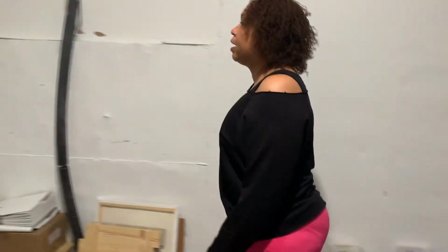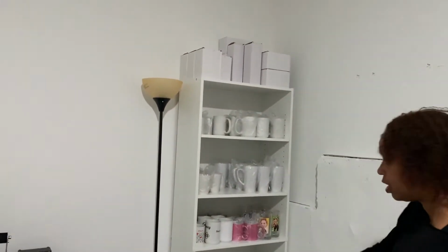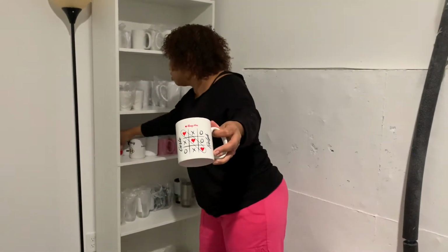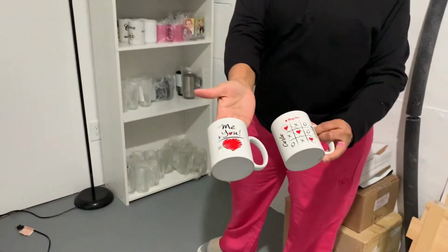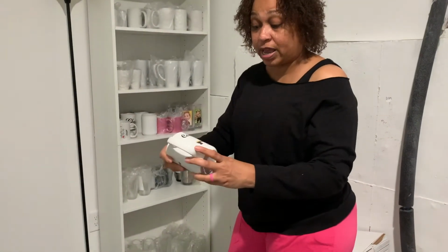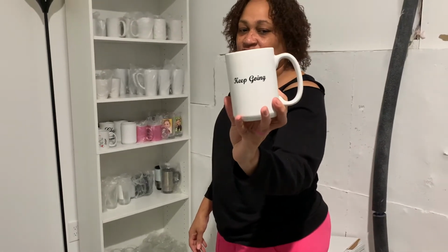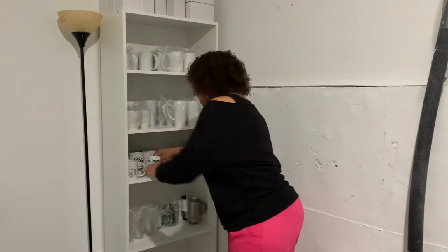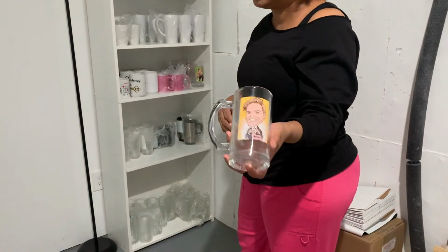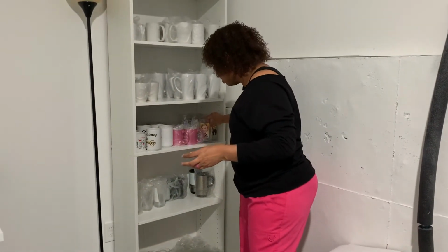Alrighty, over here, everything on here is sublimation. Every single thing. So when I say sublimation, like this for instance, this is something that is sublimated and as well sublimated. And this is a cup that I need to drink out of every day to remember to be consistent. So this is just a mug that I made, and some others. Like a lot of these were made for weddings as gifts. So this is the sublimation station as we go around.